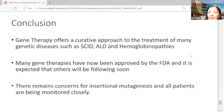So many of the patients are not expected always to come back to their primary institution 15 years down the road, but we will make attempts to make sure blood is drawn wherever the patient lives and to make sure we assess for any kind of complications.